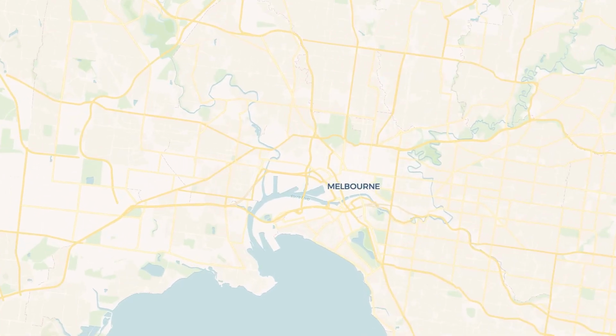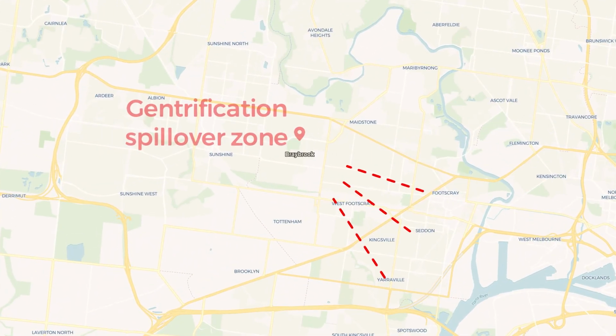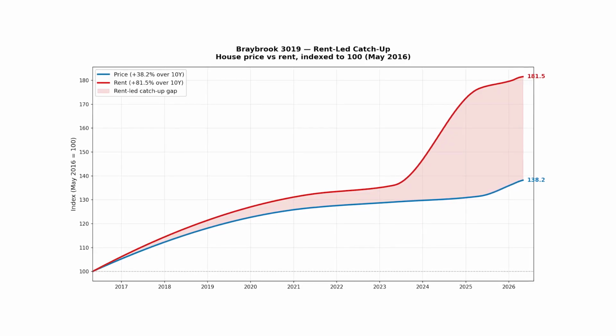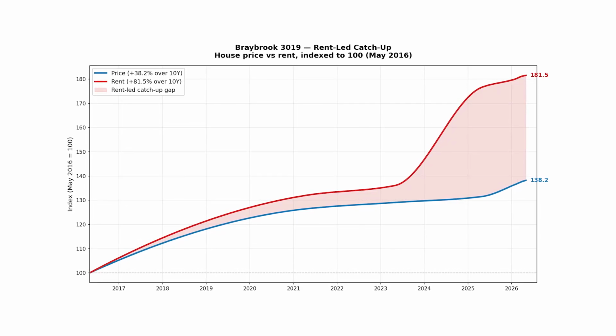This suburb sits in what I describe as the gentrification spillover zone from Footscray, Seddon, and Yarraville. These three suburbs have moved structurally in the last 10 years. Braybrook sits directly north and west, still with a mid-range ERSAD score, still with entry points $300,000 to $400,000 below its neighbours. When gentrification diffusion patterns continue, Braybrook is the next obvious beneficiary.